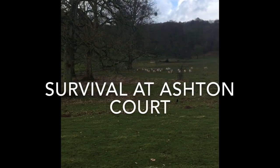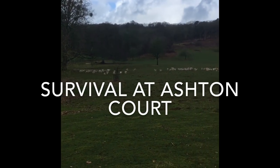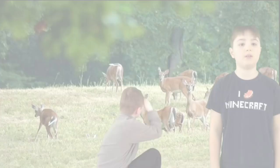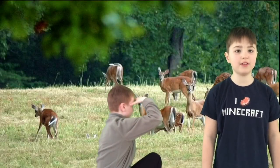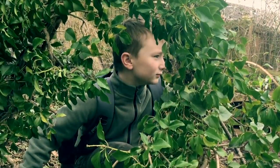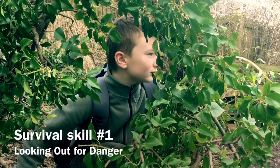Hello everybody, today we'll show you how to survive in Ashton Court. It's the best way to have fun in the most amusing, most amazing place. We'll show you how to survive the world. Hey, stop messing around with that deer. Here you can see Blint carefully looking out for potential danger.